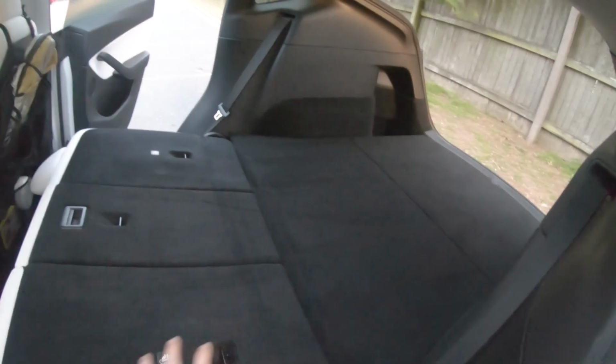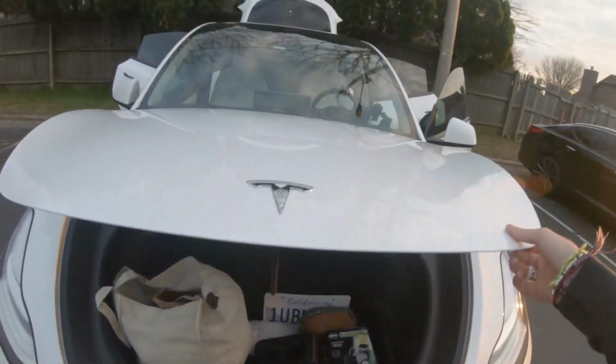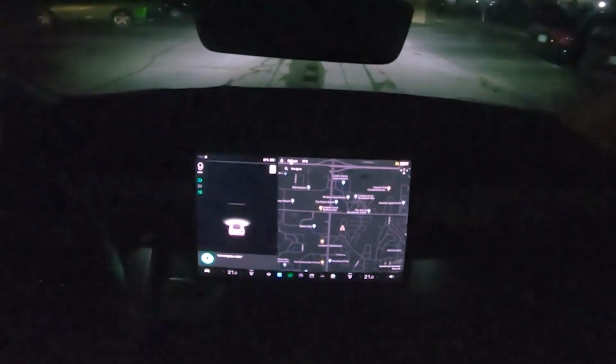So the seats just fall down pretty much flat. It's still tilted up a little bit right here, but not really an issue. Got plenty of storage in the front trunk here. Now, voice commands can be kind of iffy. Here's a couple of examples. Set navigation volume to 20%.